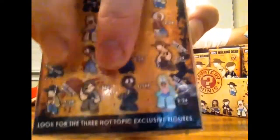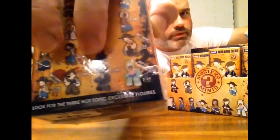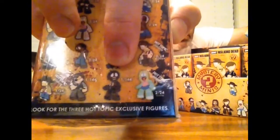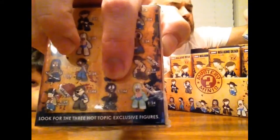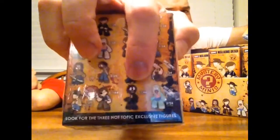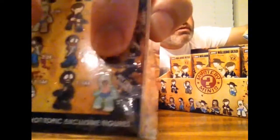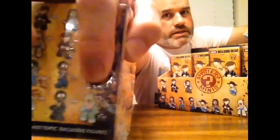And then you have the Bloody Governor. You'd think he'd be more than the Bloody Michonne, but they're roughly about the same in price. But he's 1 of 144. And then you have the Burnt Walker. He's 1 of 44, which is strange because he's fairly common to get. I've got several of him, so if he's 1 of 44, he's not that expensive. And then there's the Jawless Glow-in-the-Dark Walker. She's 2 of 24, and she's a Hot Topic exclusive.